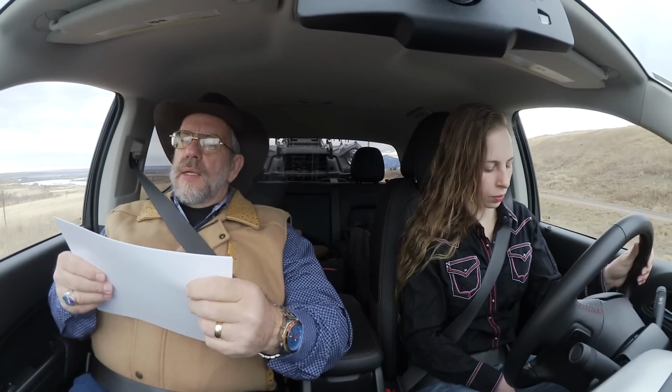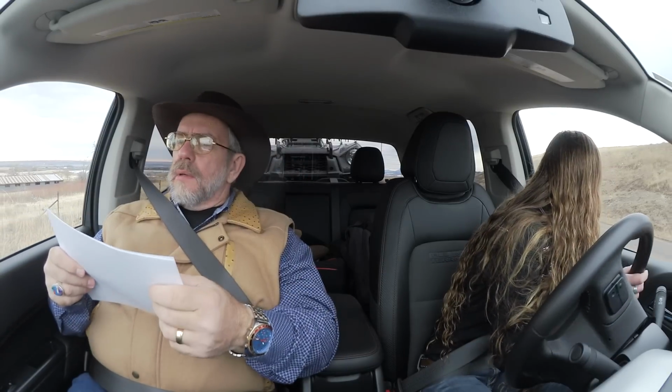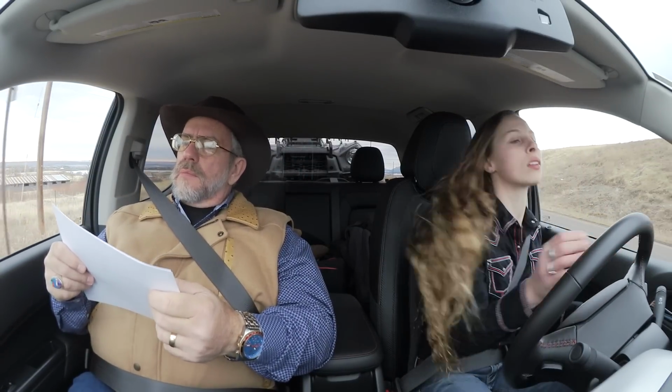Wow, these seats are called jet black cobalt red cloth. Red cloth. Where did they put the red cloth? I'm not sure. Well, red stitching. I'm not sure why they call it red cloth. That red stitching is pretty. Give them that.